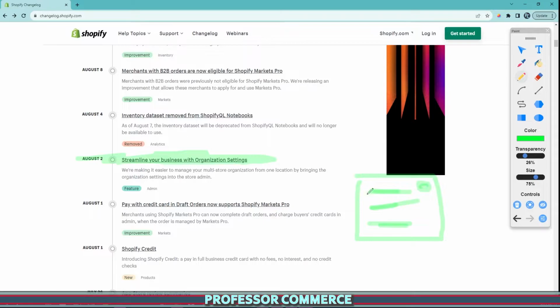So instead of having to log in and control multiple stores, you'll see it all under one owner's settings in your login screen. And you can also consolidate all your bills for all of your stores into one main bill. There's some settings and some stuff. So if you have multiple stores, that can help a lot in terms of time management for sure.